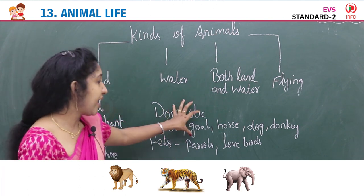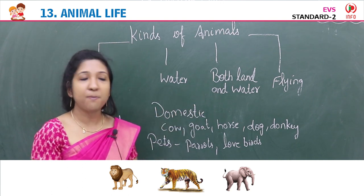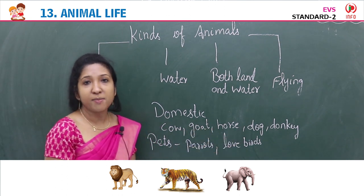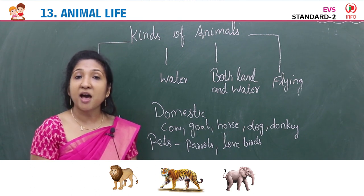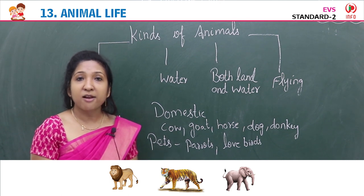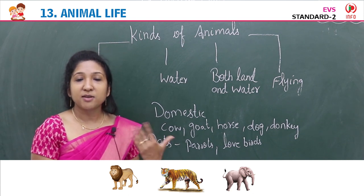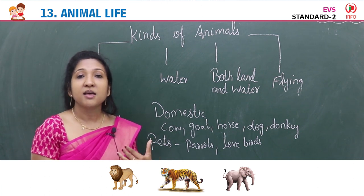So domestic animals are animals which are useful to us. They help us in many ways. Cow, goat, horse, dog, donkey, they are all domestic animals. Some domestic animals which are not that useful, we keep in our home along with us. They are our pets. We take care of them. They protect us. We protect them. We feed them. We clean them. Yes, like lovebirds, parrots, dogs, rabbits, etc.